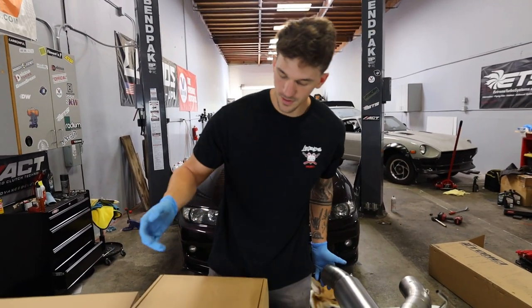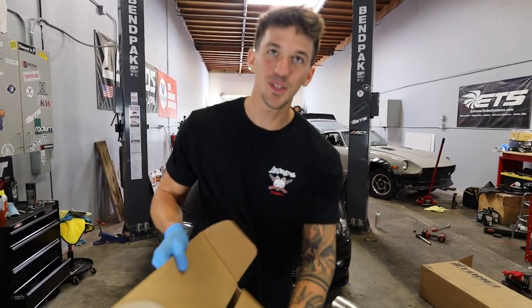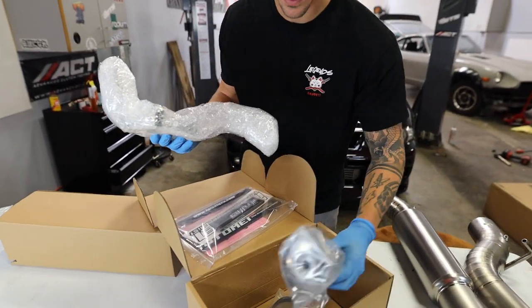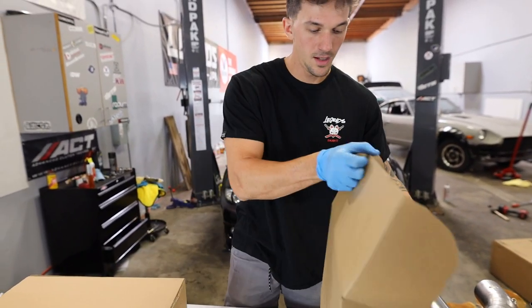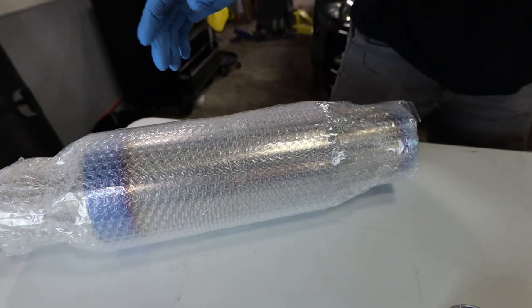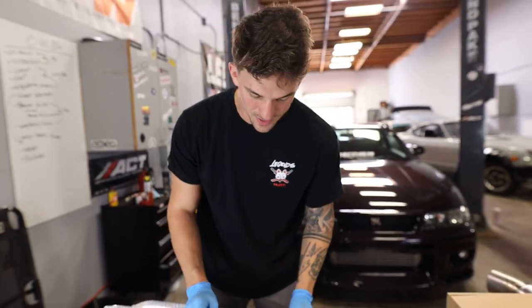Okay, you ready for the good stuff here? Actually, let's make sure. You really gonna tease me like that? I'm really gonna tease you guys like that. So we have all of our silencers. Here's our hangers and our hardware here. Super cool. So we can set this to the side. Oh, it's so good, dude. It's so good. This is gonna look incredible coming out of the back of the GTR.